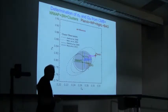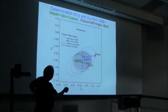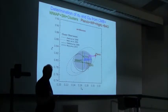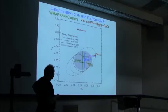Notice the Millennium simulation, which was the first of these big simulations at reasonably high resolution, is now more than 8 sigma away in this direction and in that direction. It's hopelessly bad. Also, the analysis that we've done on Bolshoy is far better than what our European competitors did on Millennium. Although, of course, now they know all our secrets, so they can do a better job if they want to.